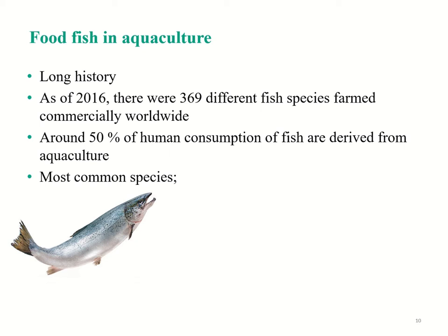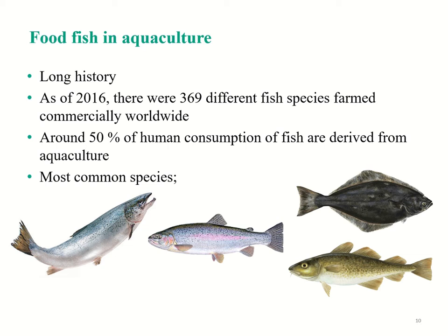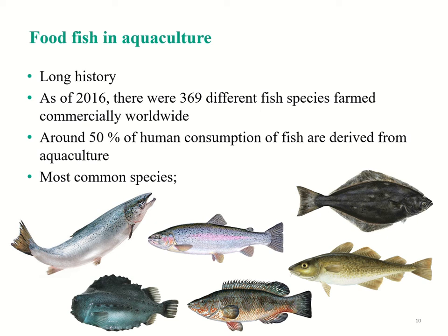In Norway, the most popular species by far is the Atlantic salmon. We produce about 1.3 million tons a year. We also have a high production of rainbow trout, halibut, and Atlantic cod. And also the lumpfish and the ballan wrasse are popular fishes in aquaculture. But these last two species are not mainly used for food, but indirectly, because they are used as cleaner fish for salmon lice, for the salmon.